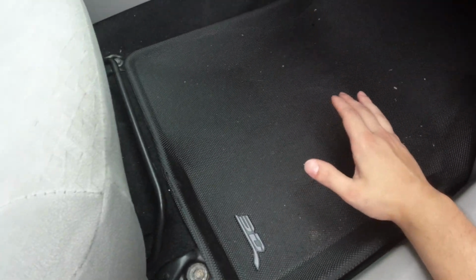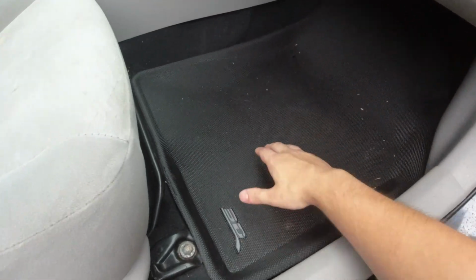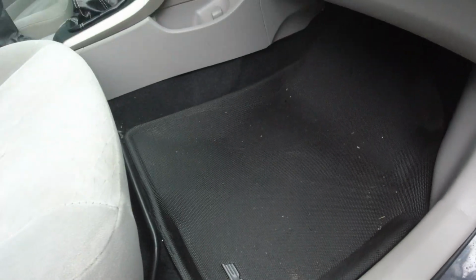And just ignore all the dirt. But I think these look way better than the Huskies and the WeatherTech floor mats, but that's just my opinion. These look way nicer.